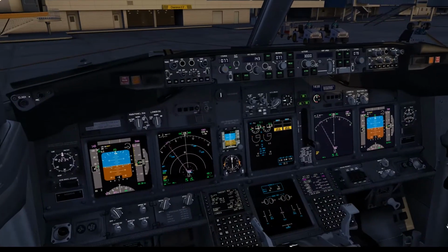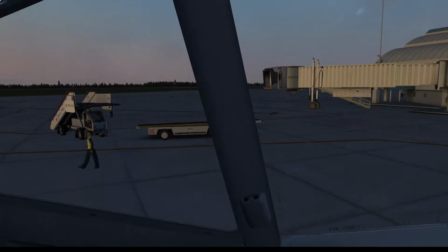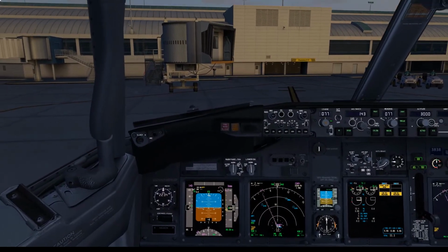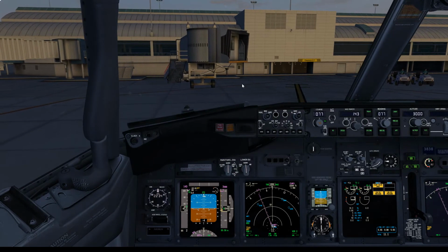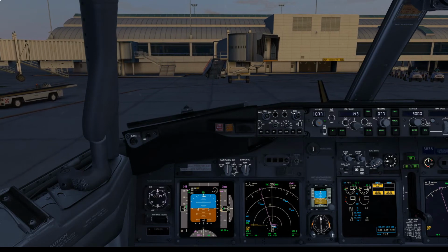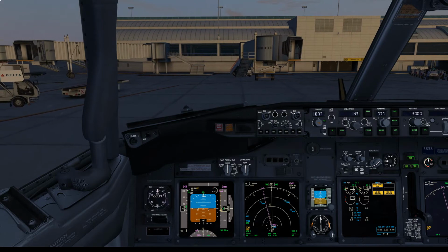Starting number 1. Nice evening in Jacksonville, Florida. It's beautiful outside too. Right, waiting for 25 on the N2, and we'll go ahead and introduce fuel to the engine. Just 25.